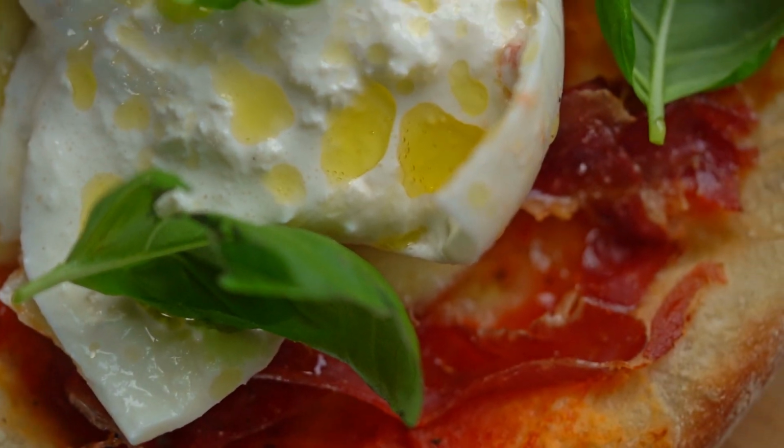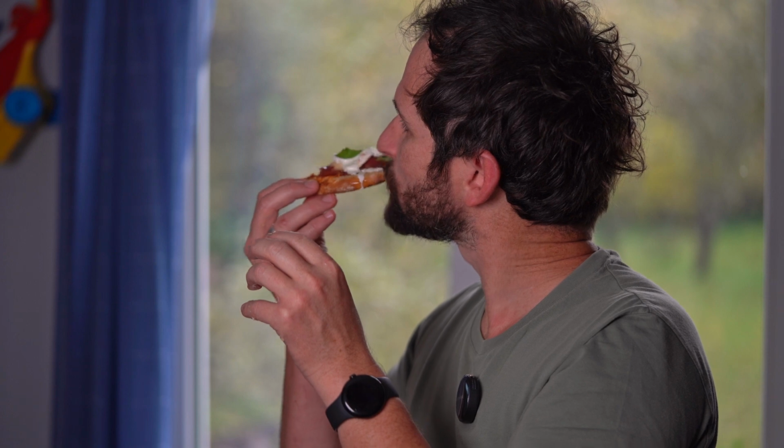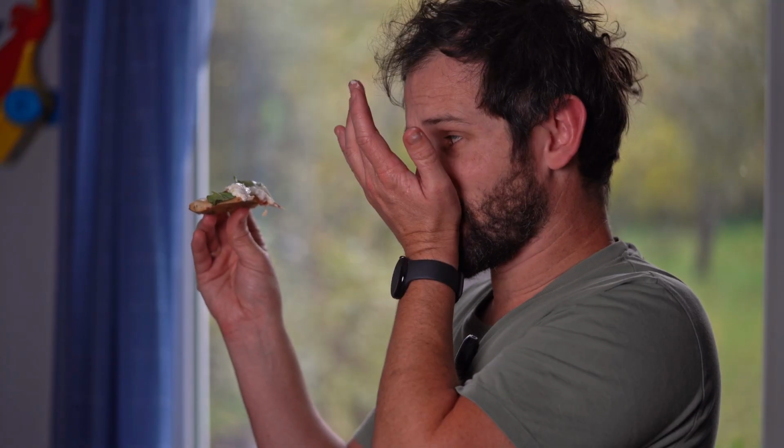That is unbelievably decadent. Crispy crust, a little bit of chew, and burrata is just amazing. That fireplace is done really well. That crunch, it's the sound of the kilograms making their way to my ass, but my goodness.